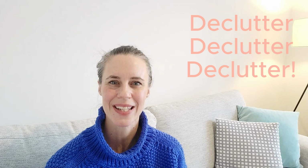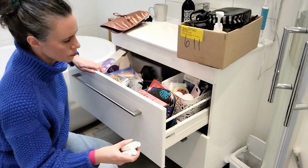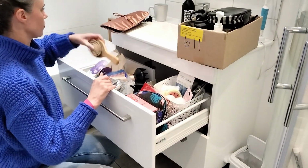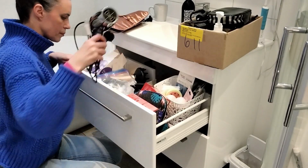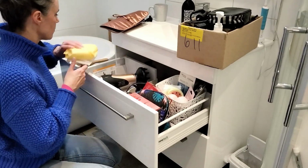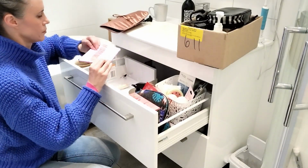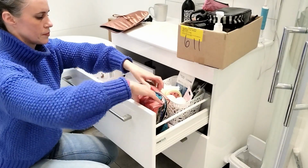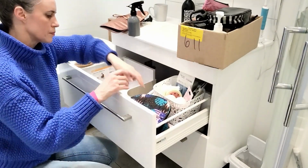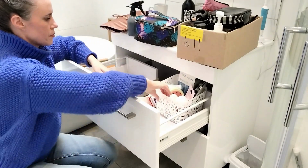And my last hack, which is probably the most important of all of the hacks, is to keep decluttering, decluttering, decluttering. We can't keep any of our spaces in our homes clean and tidy and organized on a regular basis if we have too much stuff that is clogging up these areas. Everything in each room in our home should have a space, a permanent home that it goes back to, so that we don't have our surfaces clogged up with all of these items and we can actually see what we've got, and we're not buying double ups of things because we don't actually know what we've got in our homes.